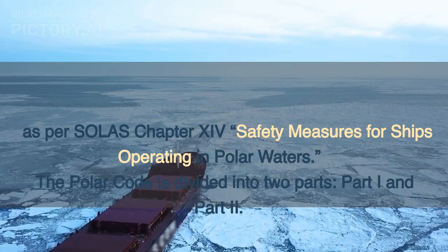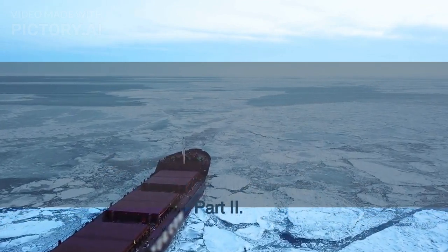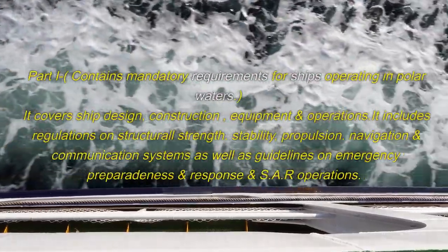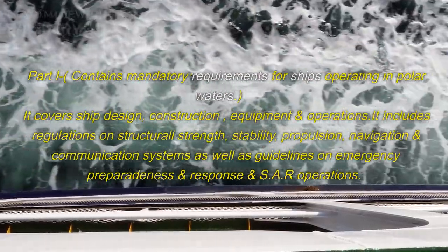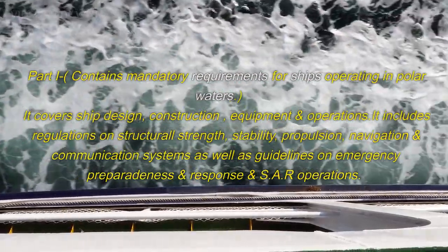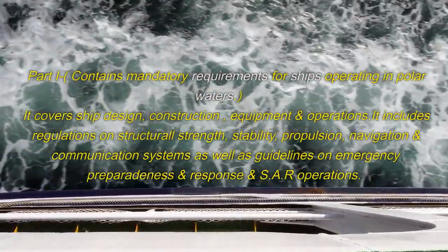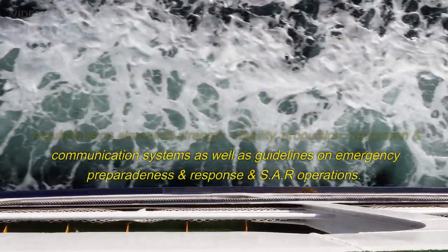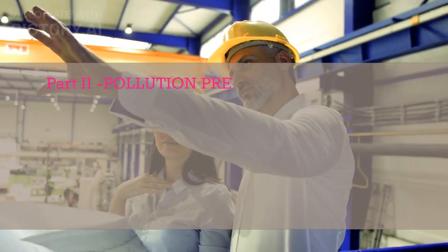The Polar Code is divided into two parts, Part 1 and Part 2. Part 1 contains mandatory requirements for ships operating in polar waters. It covers ship design, construction, equipment and operations. It includes regulations on structural strength, stability, propulsion, navigation and communication systems, as well as guidelines on emergency preparedness and response and SAR operations. Part 2, pollution prevention measures.